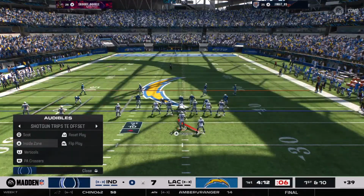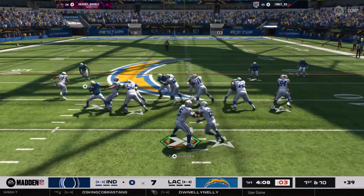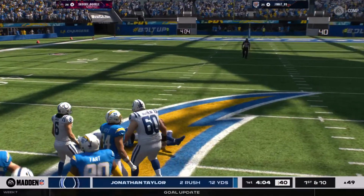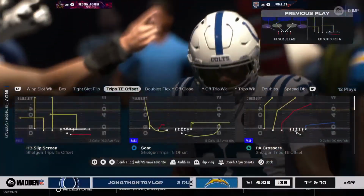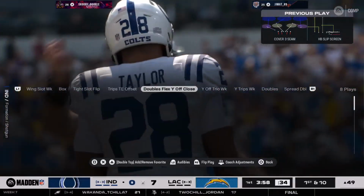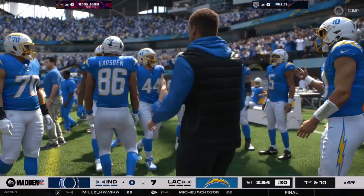So from the 39, they come up on 1st and 10. Richardson will give it to Taylor. And they bring him down, but not until he crosses midfield. A pickup there of 13. First down, Indianapolis. Really nice explosive play there on the ground.